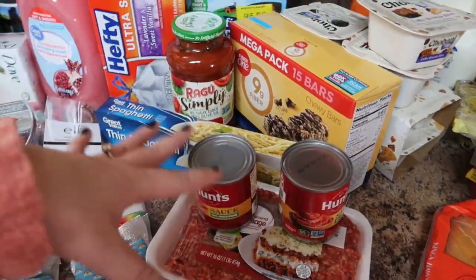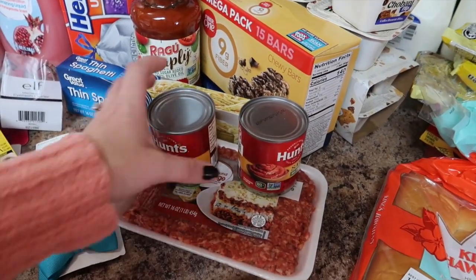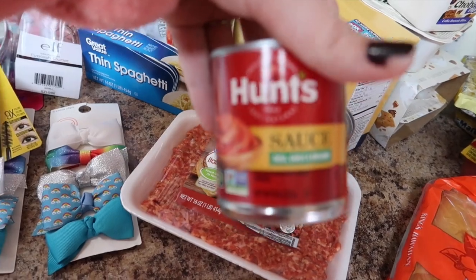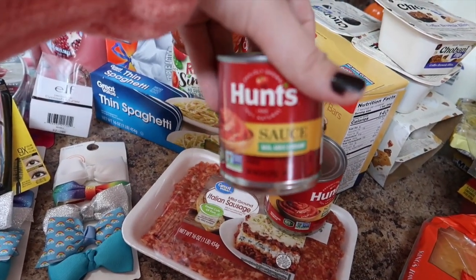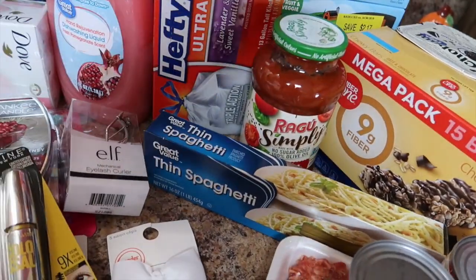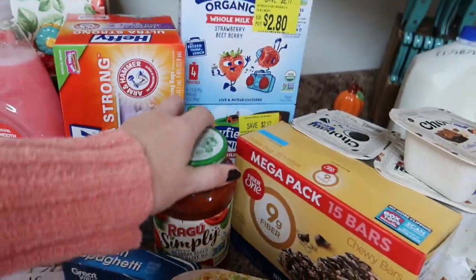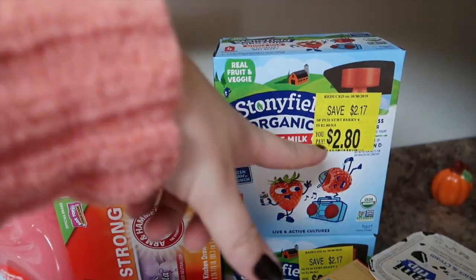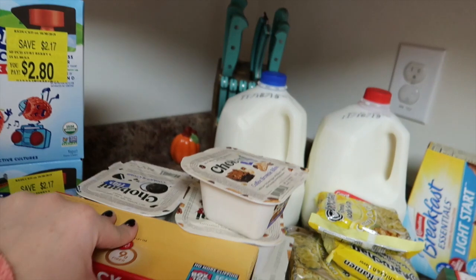I'm going to make spaghetti for supper one night, which I use mild Italian sausage, and this Hunt's basil, garlic, and oregano sauce in the spaghetti with the thin spaghetti noodles and the Ragu chunky marinara. Trash bags. I use these yogurts for the kids. They actually were on sale, so it's pretty good.